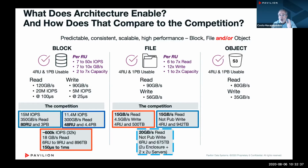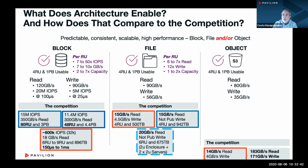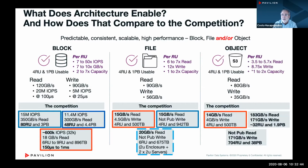Again, that's up at the top from a performance perspective in block and file, but it doesn't stop there. With our new object protocol, we do 80 gigabytes a second read, 35 gigabytes a second write. Look at the competition, 14 and 4. Kind of an interesting one here. One of them publishes a terabit per second write. Well, a terabit per second write equals 171 gigabytes a second write.